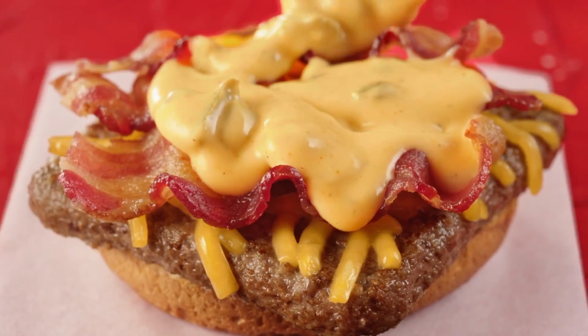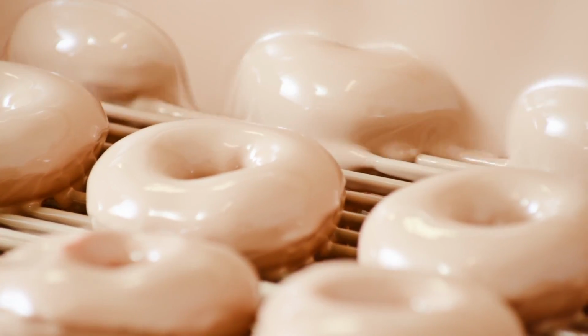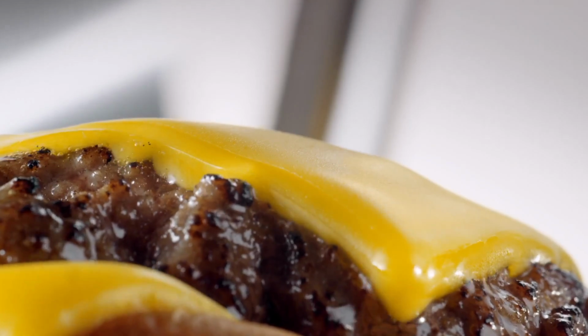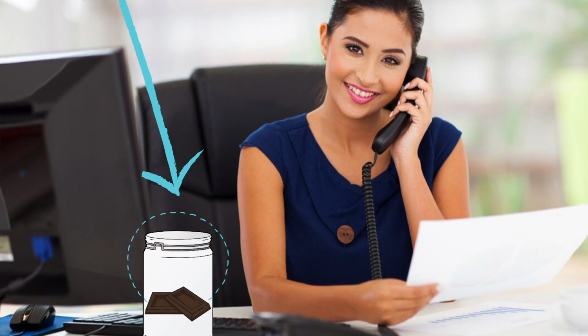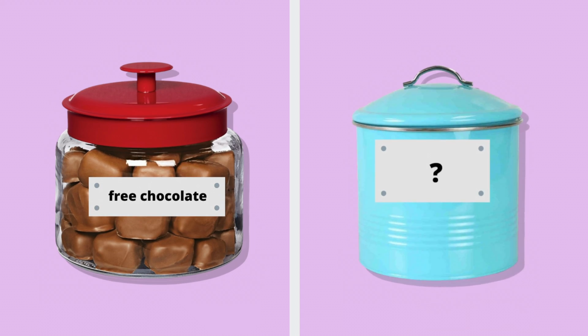Food is a powerful natural stimuli, and seeing, smelling, or even thinking about food is enough to activate a craving or make us feel hungry. A 2006 study placed jars of Hershey's Kisses on the desks of secretaries. Half of the secretaries received a clear jar and the other half an opaque one. The secretaries who could see the chocolates staring them in the face all day ate 71% more than those who couldn't.